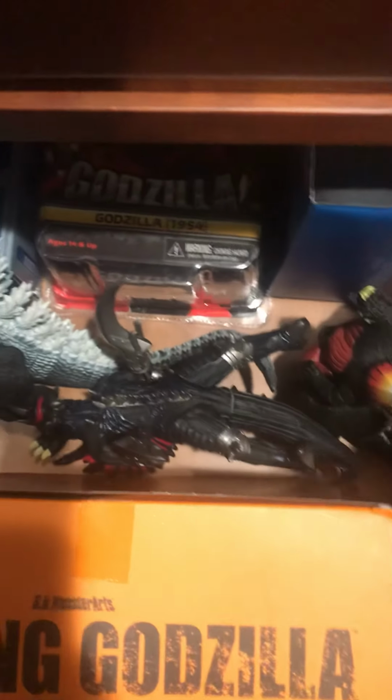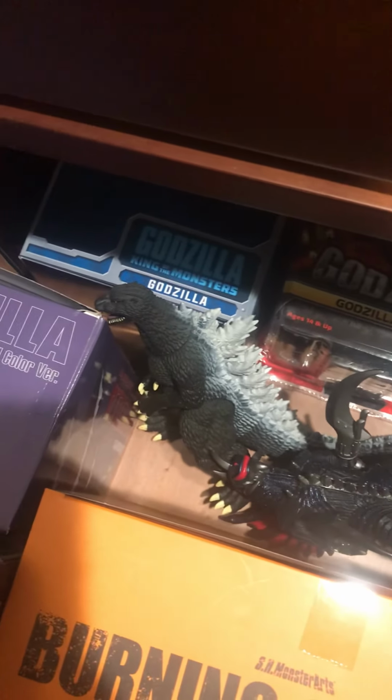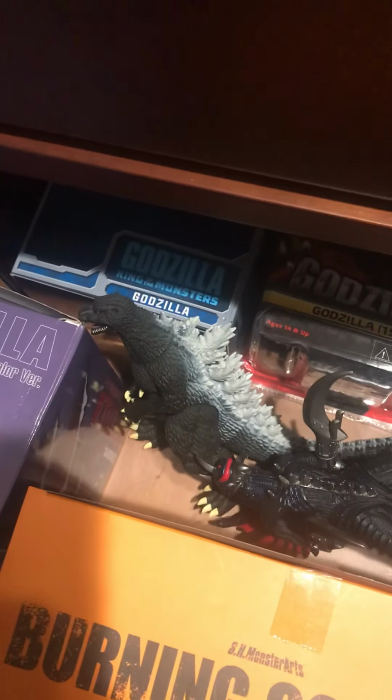Yeah, so that's pretty much it of my kaiju collection. I hope I can get rid of these. And I hope I can get some SH Figure Arts, Monster Arts or NECA figures.